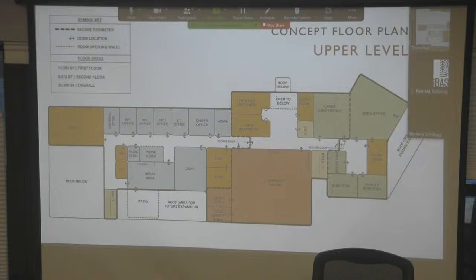As far as expansion goes, again, we see it as if you build this correctly, you could possibly future build out an area out here, or even on the roof on that. There's also a little bit of area on grade that you could expand as well. But we wanted to make sure that this was set up for a long term. You don't want to build it and in 10 years you have to add on to it. So it's really looking 20 plus years into the future. So that's the basic floor plan that we came up with.